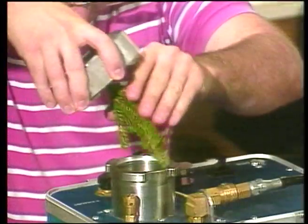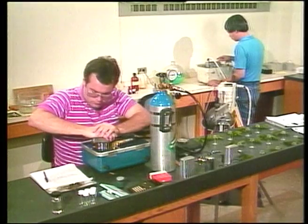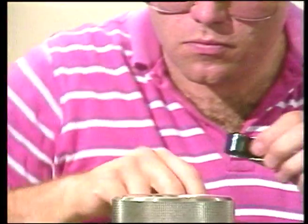Based on the analysis of the samples collected on Camel's Hump, scientists are not convinced that acid rain is the sole cause of the problem, but they do think it's a factor.